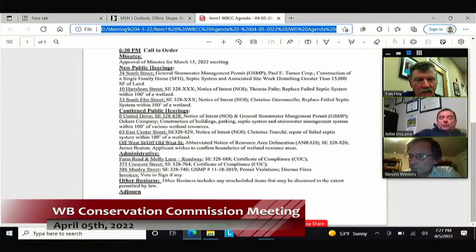And 586 Manley Street, permit violation and fines? This is the site up on Manley Street where the contractor did a large alteration of the property without a permit, and at the last meeting, I had recommended fining him for the violation, and I sent out a letter for $142,200 and asked that the owner of the property contact me within 2 days to discuss it.